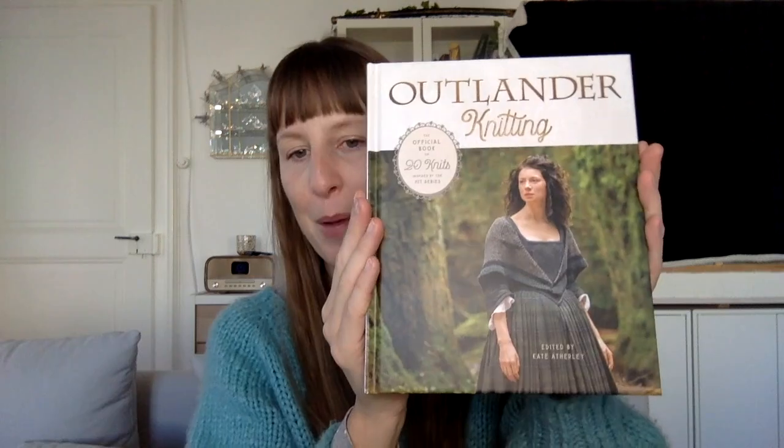The second film book I have, only because I like the series. I like the TV series. I'm not a nerdy fan, but I love it. I love watching it. And I really love the costuming. And when I watched it, I was like, I love the knitwear that is in there. I bought myself the Outlander knitting book.